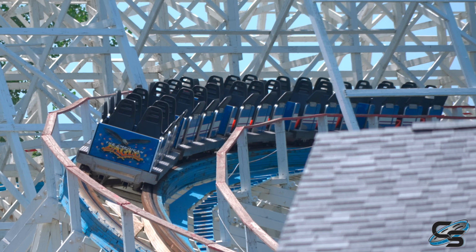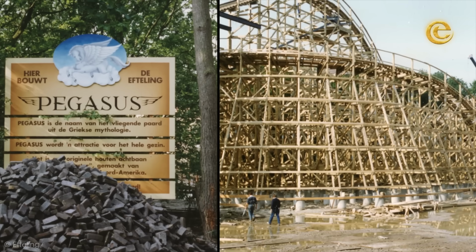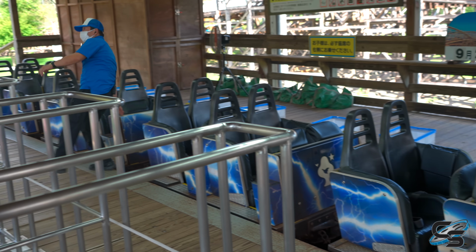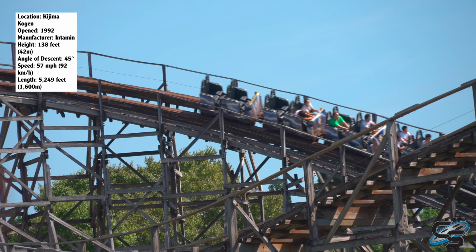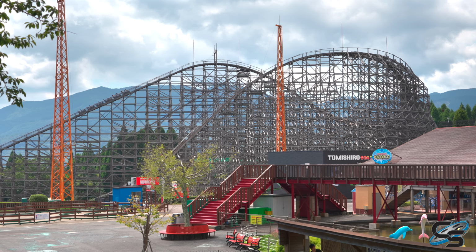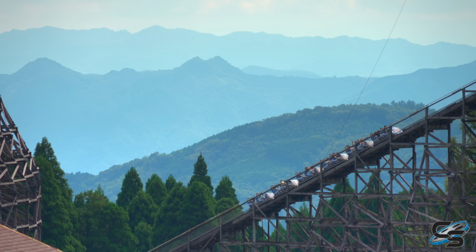There certainly were some memorable ones, and Jupiter opened as Intamin's 3rd ever wood roller coaster, following American Eagle and Pegasus at Efteling, which is now defunct. It features a classic PTC train, reaches a maximum height of 138 feet, and a top speed of 57 miles per hour. It is a visually impressive ride, but maybe what makes it stand out the most is its location. Kijima Kogen is nestled in the mountains, and the surrounding views of Jupiter are jaw-dropping.